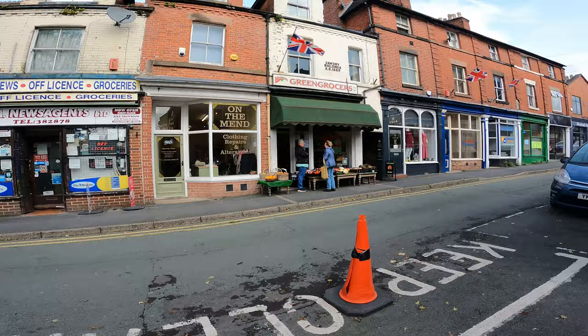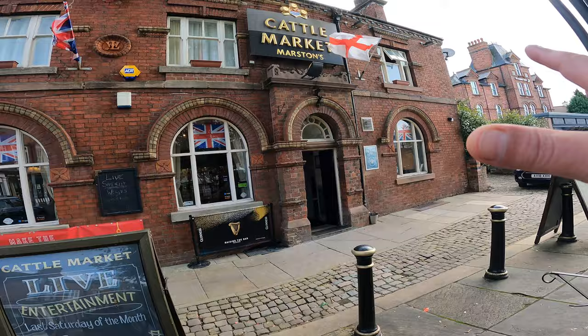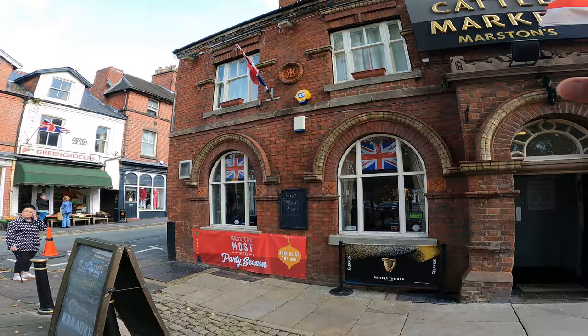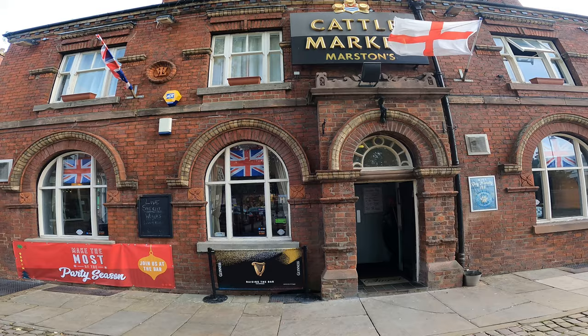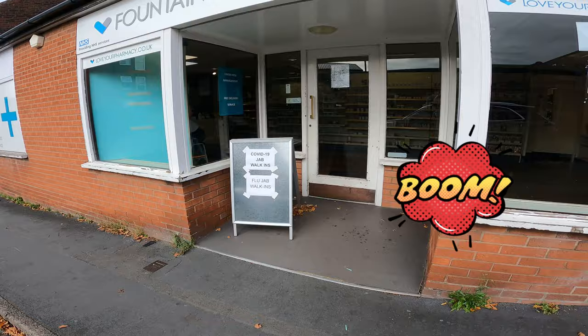1880, there you go. Oh no, 1889, that's what. So this is the cattle market. Looks a very nice pub, actually. But again, if you look at the architecture of the building, the state of the building, the cracks, the brickwork and stuff, you can see the age. It looks like a number on there, it says 1876, which is brilliant. You can sort of read it.